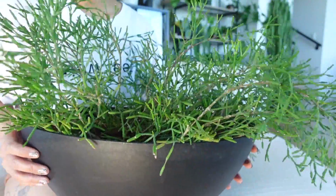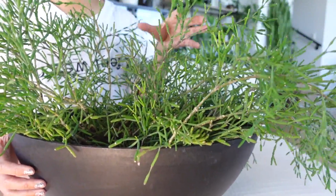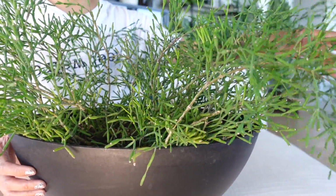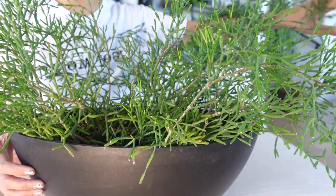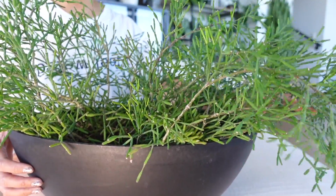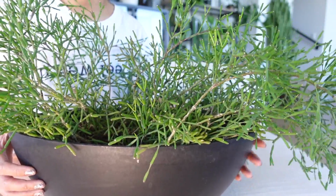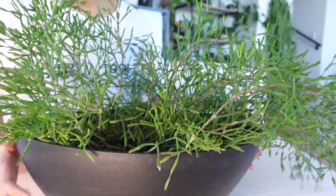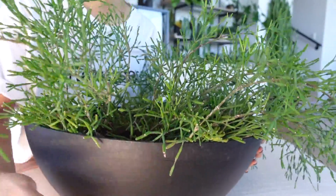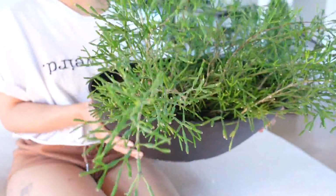When I see these at the stores, at least here in Canada, they're small little 4-inch pots, maybe a 6-inch if you can get lucky. This one was grown by someone over a long period of time, so I inherited it really large, and I just felt like I got so lucky because this was one of my favorite Rhipsalis before, and I have one that I bought from a nursery, and it's still in its little 4-inch pot. Hasn't grown too much, but this one has just taken off.